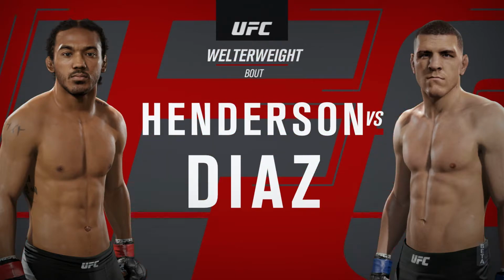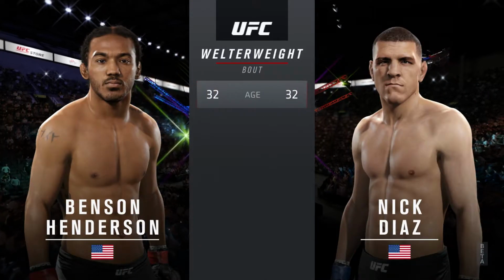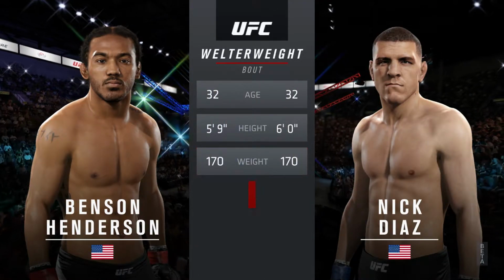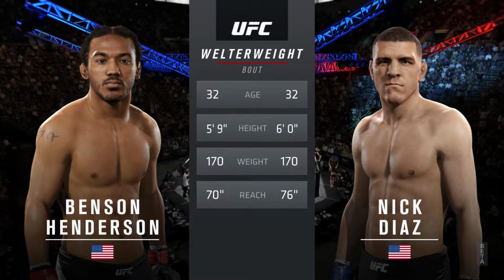Next, it's a welterweight matchup between smooth Benson Henderson and Brazilian Jiu-Jitsu black belt Nick Diaz. Our tale of the tape for this welterweight battle: both fighters are 32. Diaz will have a 6-inch reach advantage. Bruce Buffer.